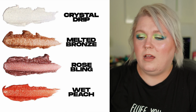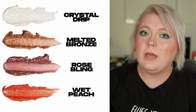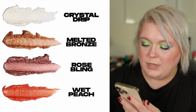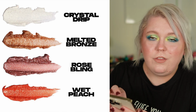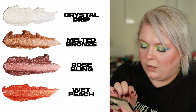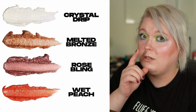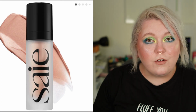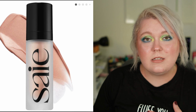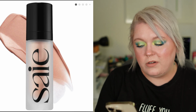So as of now, as I'm filming this, I think I will get at least one of these, because now when I look here at the Crystal Drip shade, I don't think it's just a translucent balm. It looks like there are tiny specks of glitter throughout, and that I love. What else do I love? I love the fact that Say is coming out with a new shade in their Glowy Super Gels.